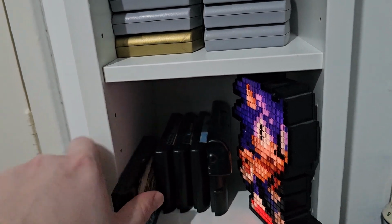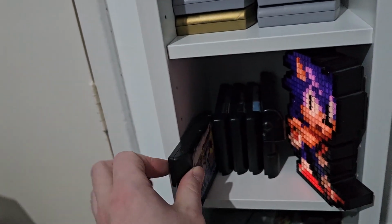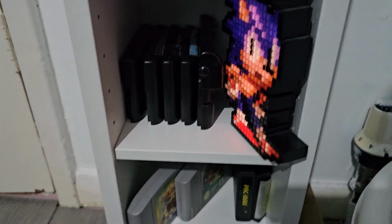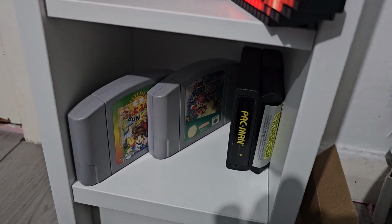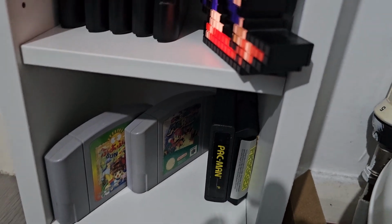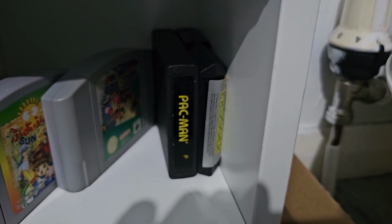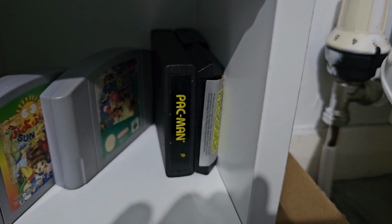Here, that's Comic Zone. It's in poor shape, pretty well beat up. And then you've got Flicky, Kid Chameleon, Toy Story, and Sonic and Knuckles, of course. And then right here, got one of my Japanese N64 games, Puyo Puyo Sun, my childhood Super Mario 64, as I do have a nicer condition one on the shelves up here. And then I do have 2 Atari 2600 games, as I acquired one back at the end of November or December. So yeah, that's Pac-Man and Frogger.